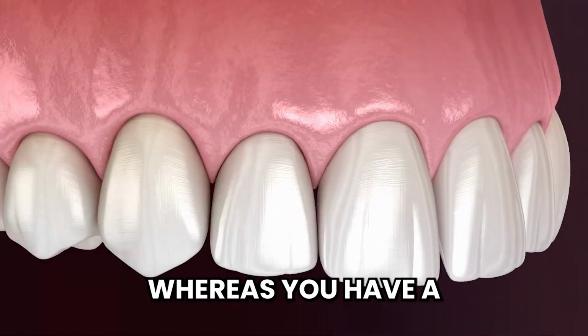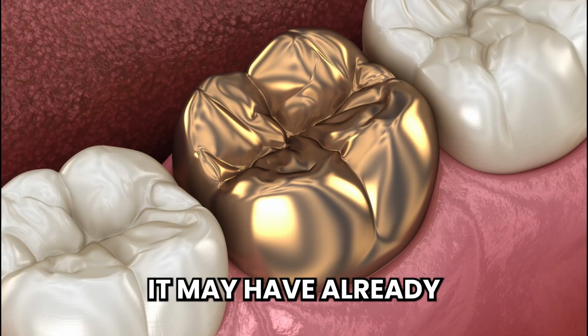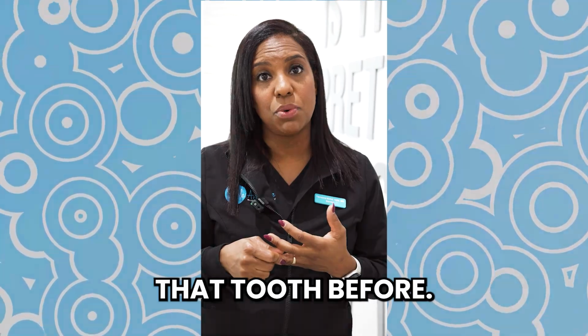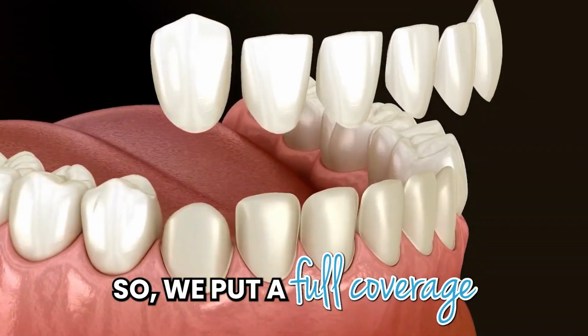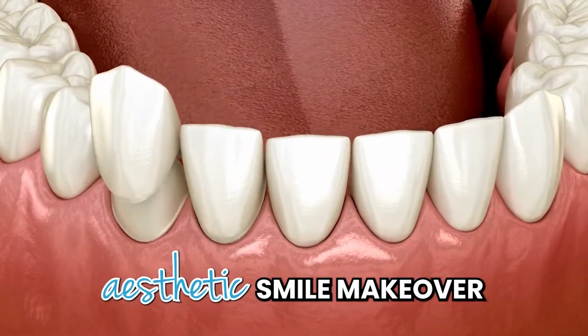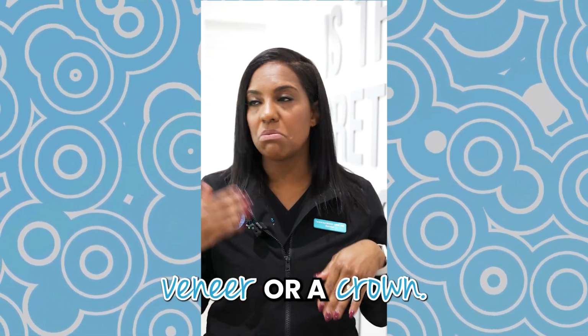Whereas you have a crown, that tooth has probably had a little bit of history. It may have already had a crown. It may have a big, large filling in that tooth before, and we don't want that to show through our filling or our restoration. So we put a full coverage crown on that tooth, and that will give the beautiful aesthetic smile makeover that you're desiring. And no one will know if it's a veneer or a crown.